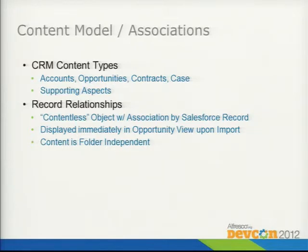matter where I put it in the Alfresco repository, whether I put it in another folder or just a completely different site, when you go into Salesforce, there's always going to be a relationship between the actual record in Salesforce and the content. So it will always bring up all of the content associated to that record, no matter where it is in the repository.